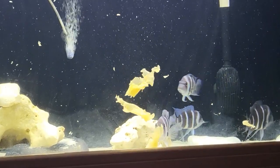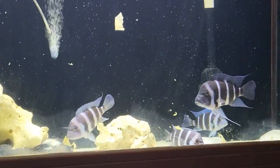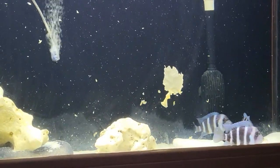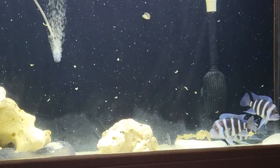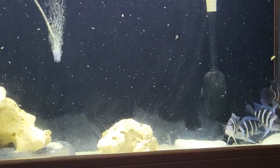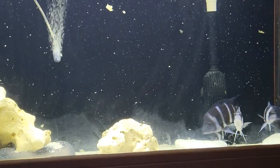I'll play a little music and let you check these guys out. They're not as flashy as the other tanks that I have, the other African cichlids, the peacocks and things of that nature. These guys are chill, laid back. Unless there's some food in the water or some breeding happening with some aggression. Other than that, these guys chill. They're slow swimmers, but they're beautiful to look at. And the idea would be to take one humongous tank and throw them in there, but we'll see down the road. Like I said, I enjoy these fish.